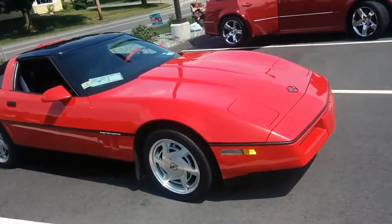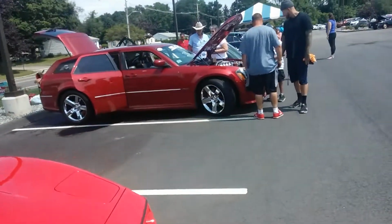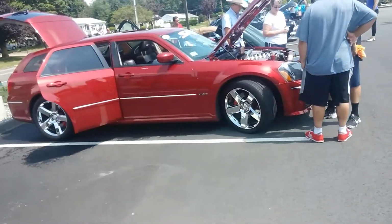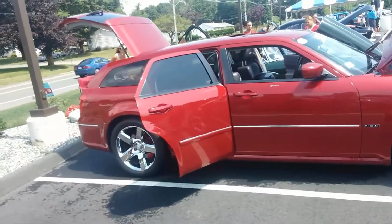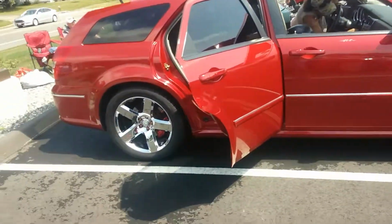Ooh, the Chevy Corvette. Very powerful. So we get trophies, prizes, all going up at about 11:30. And this is the Dodge Magnum wagon. That's actually a Dodge Charger wagon based on the Chrysler 300.